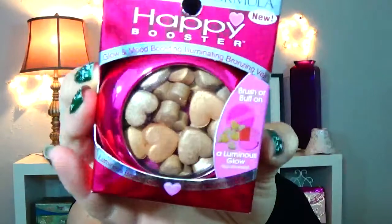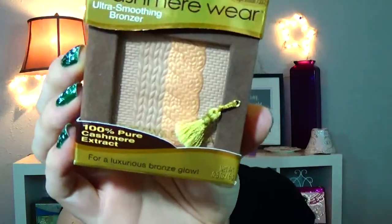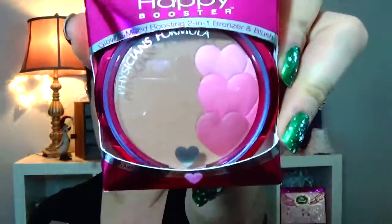Oh, when I was at Marshall's, I found these for $4.99. So I got the Physicians Formula Happy Booster Bead Bronzer. I also found the Cashmere Wear, and then the Blush and Bronzer. And for $5 a piece, I couldn't pass them up because that stuff is not cheap.